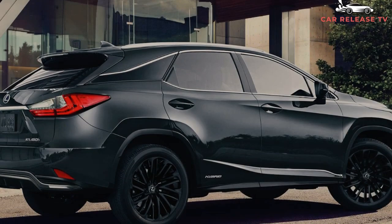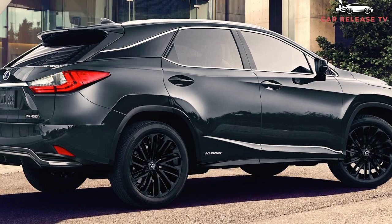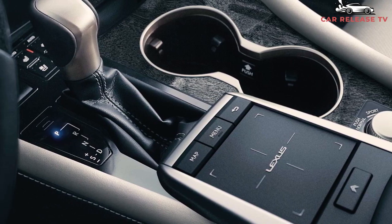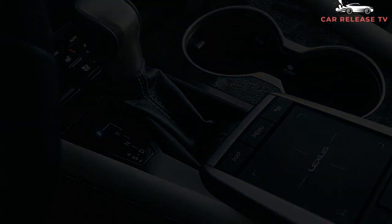Pricing for the RX 350 Black Line starts at $49,450, while the 450h AWD begins at $52,150. Prices exclude the destination charge. That's about a $4,000 premium over the entry-level price for both variants.